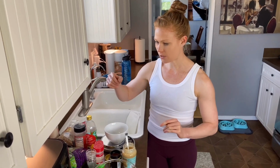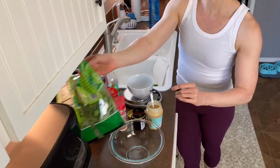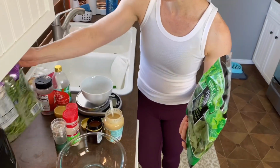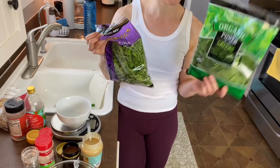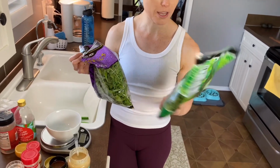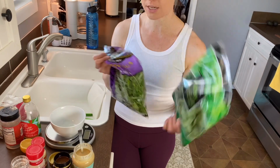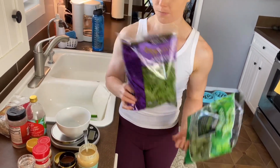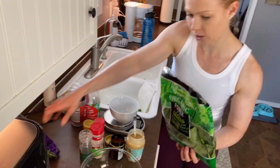What I do is I use 2 different kinds of bagged lettuce, and they're both from Trader Joe's. I get this one, it's Power of the Greens. It's got spinach, chard, kale combinations. This is really nice. And then I really love arugula, so I put arugula in it as well. So I do those first.